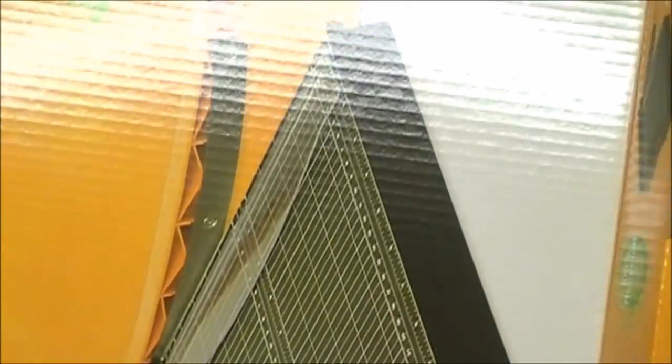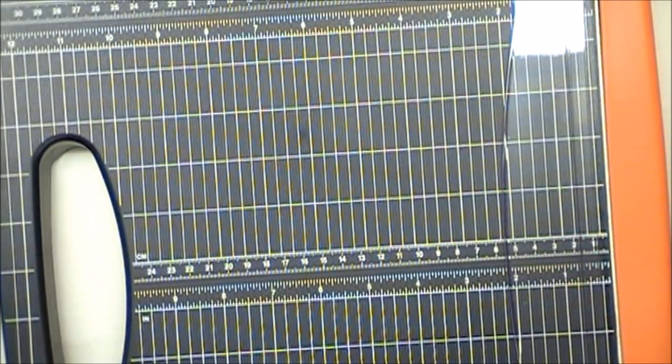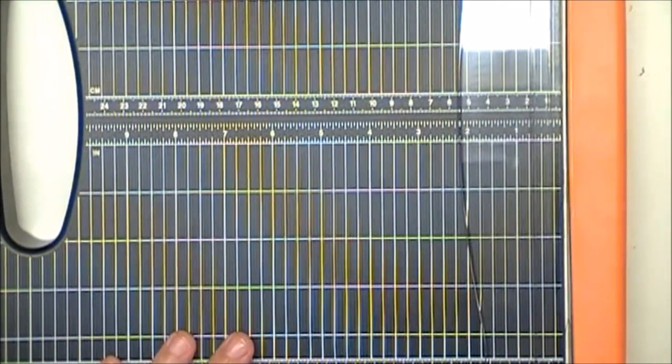It wasn't too easy for me to use, so I'm like, let me just send it back, because it was like $80. I'm kind of glad I did, because now I got this one, which is more for me. There's nothing wrong with the other one, but this one I like better. It's a guillotine trimmer.